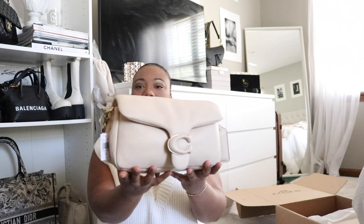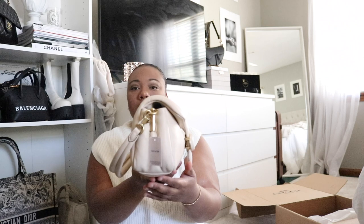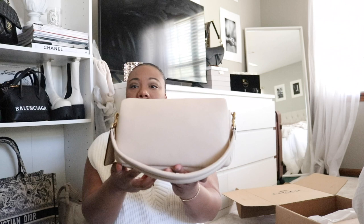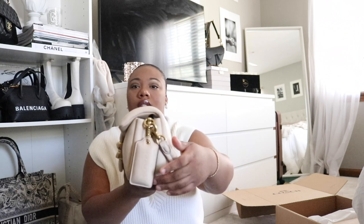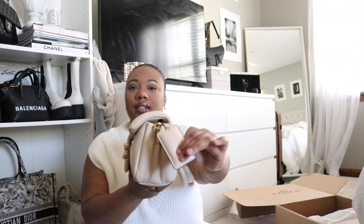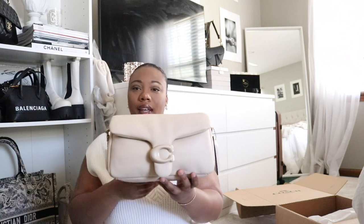Gonna give you an overview here. So here are the sides. There. And then the back. Plain, doesn't have a back pocket, which is okay, like the original Tabby does. And then here is the dog tag that has Coach on it. It is also really pillow-like, soft-like. And then here we are back at the front. You guys, it's absolutely gorgeous. Now, I've been seeing a lot of girls saying they're getting it in green.